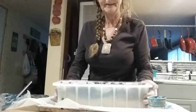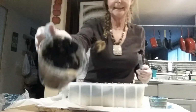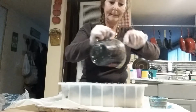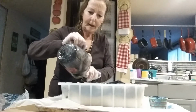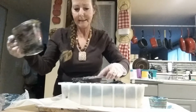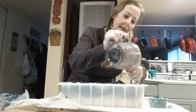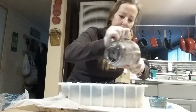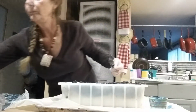Okay, this is the very last part that we are going to do, and what I'm going to do is take this. This is the herb, so it would be nice and shiny. And I'm going to swirl this from the Blackened Sea.